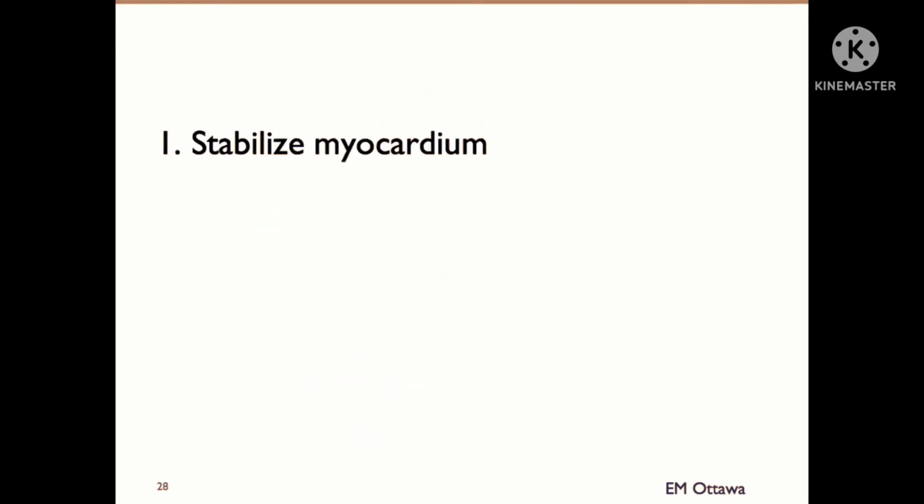We stabilize the myocardium by giving calcium. We give calcium to patients with prolonged QRS complexes. It can be given as calcium chloride or calcium gluconate.